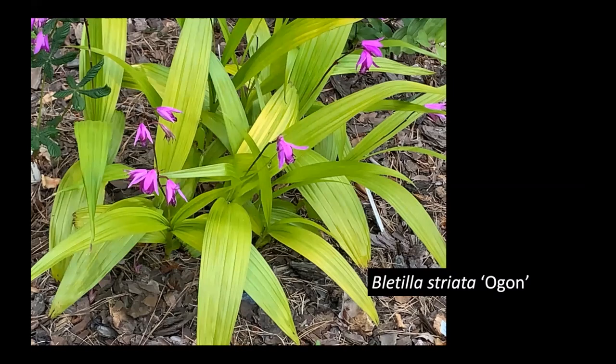A while back, we first saw this in Japan. I first saw it in 2006, this ogon, which just means gold. And what I love about this plant is that it has that really lurid magenta flower color against that chartreusey gold foliage. The leaf color holds up pretty well. It'll kind of green up over time, but if you get it in a bright spot, it'll look good.